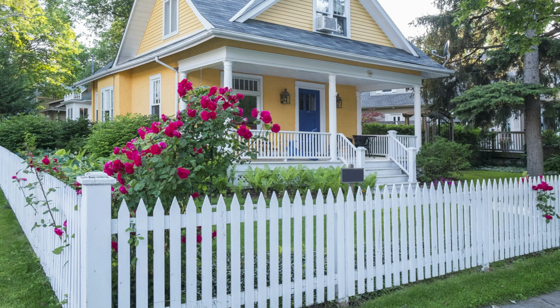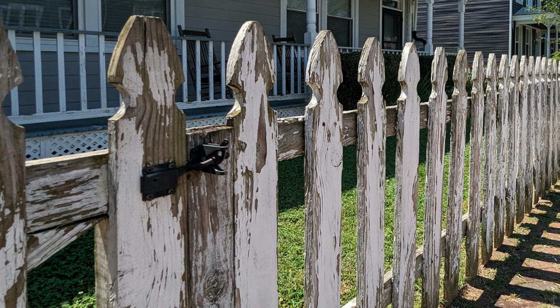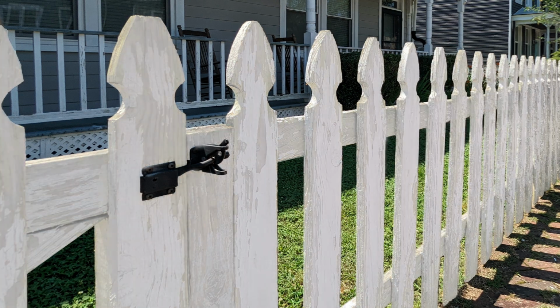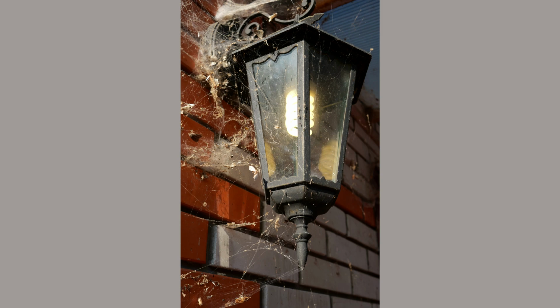We have lots and lots of picket fences in RVA, and fresh paint on them creates a strong first impression. If you have a picket fence and it's in rough shape, I recommend you repair and repaint it. If that isn't possible, you may need to remove it altogether. Otherwise, it's a big turnoff for buyers because it's a glaring eyesore and represents a lot of work to be done.